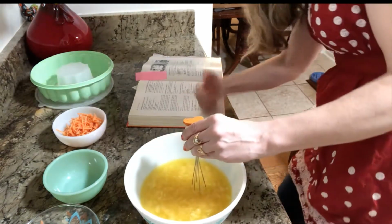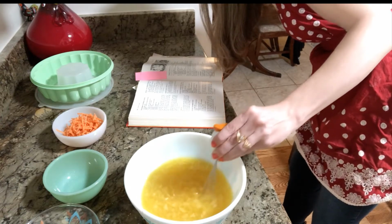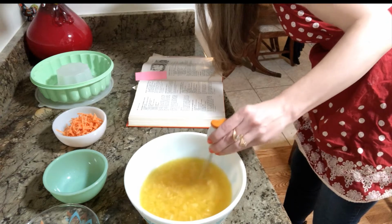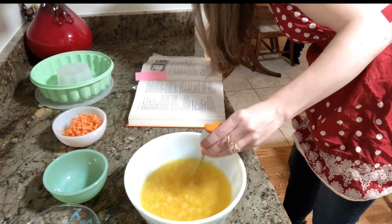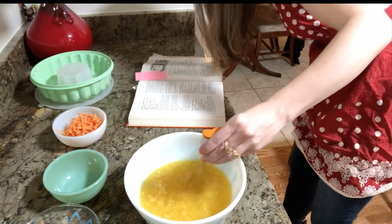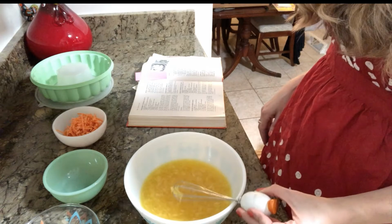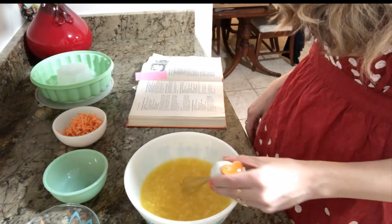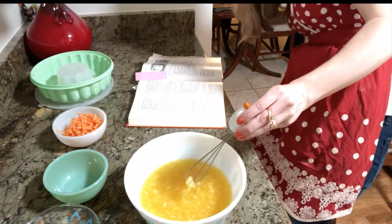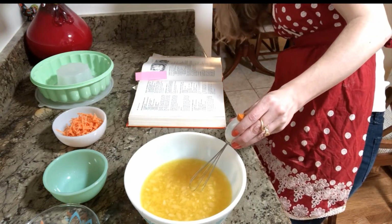Okay. Next, you put in this pineapple, oh, and then chill until slightly thickened, but not set. It doesn't tell me how long to chill it for. It says chill. So I guess that means I need to put it in the refrigerator for just a little bit. And then it tells you to stir in carrots after you do that.